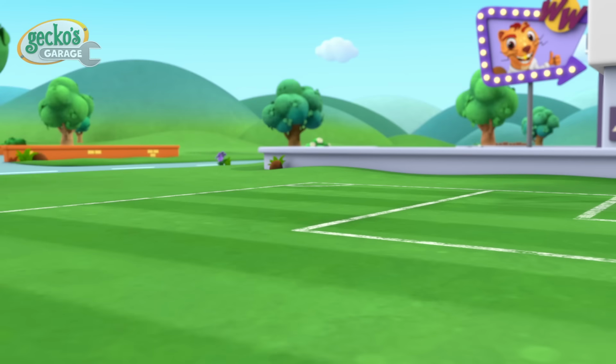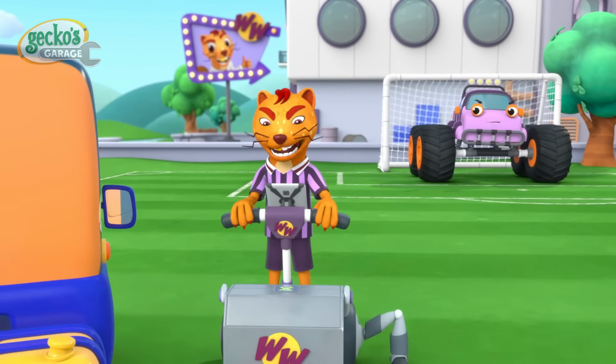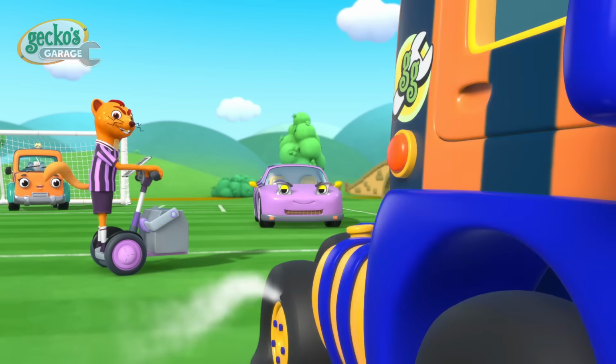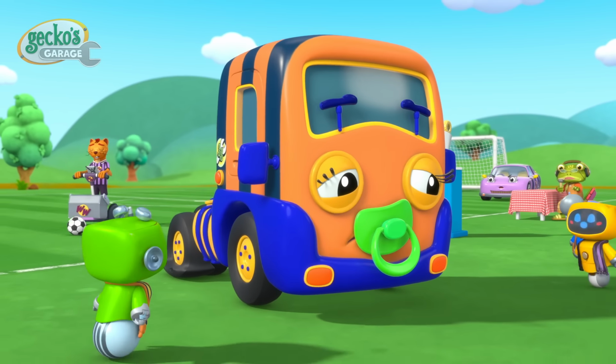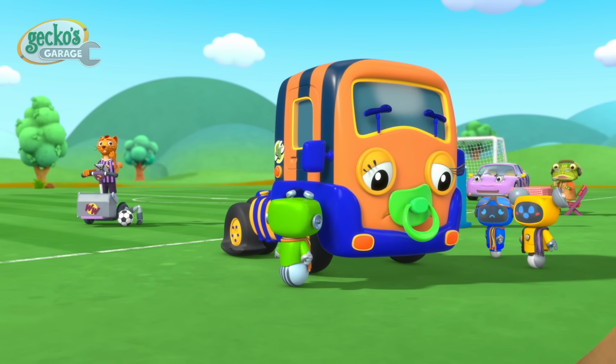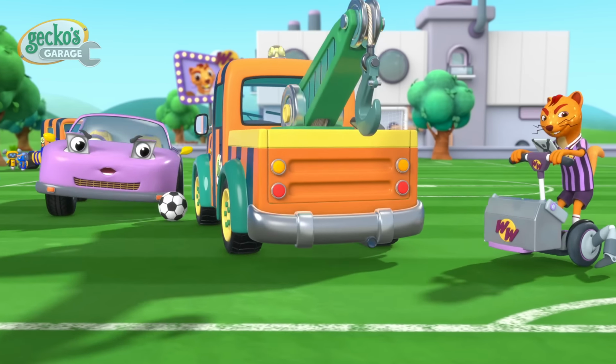Oh, Weasel's wheels go on the attack. Great tackle. Oh no, Baby Truck has a flat tire. Oh baby, what rotten luck. Weasel to Sly, who runs into Tilly.